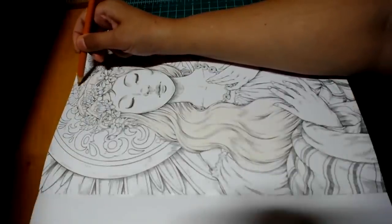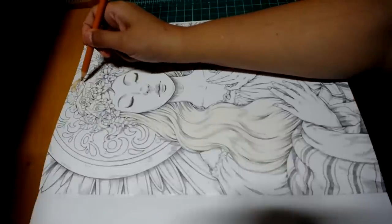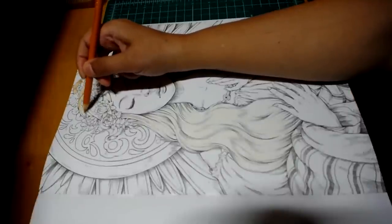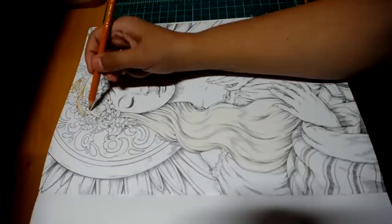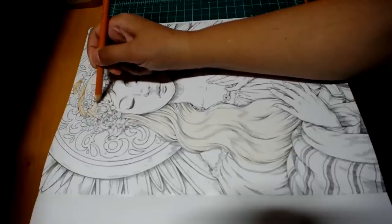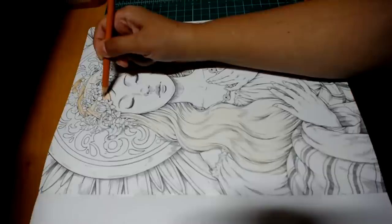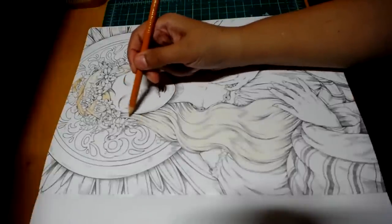The only thing I haven't learned how to do skin tone with yet is my Polychromos. I tried to do it a little bit with my Lyras and it didn't come out too well. You see how I'm using my brush and how that changes the way the colors come out? Becky goes dark to light. I go light to dark.